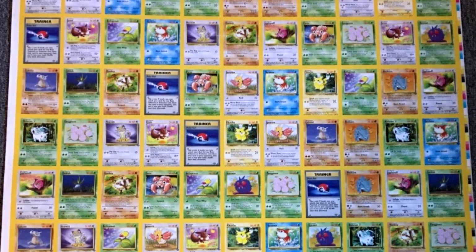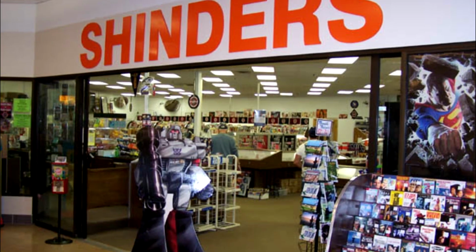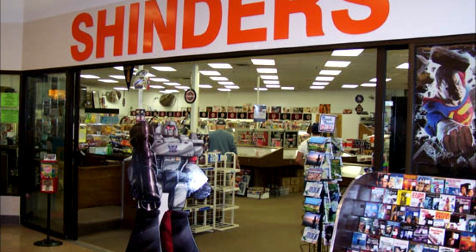And although speculative, this would explain everything, including why the rare Pikachu pack art alluded to a chase card to begin with, the absence of Ivy Pikachu on any sheets known to date, as well as my own personal anecdotal experience, which I'll share with you now. For me personally, I vividly remember visiting my local gaming store. It was called Shinder's, and I was seeking out Jungle cards during the craze that was Jungle.